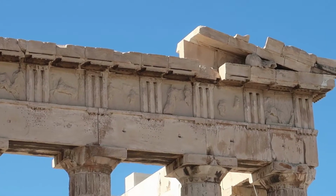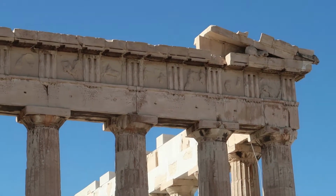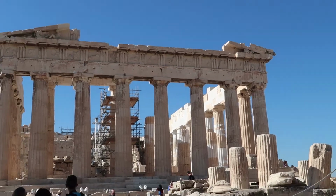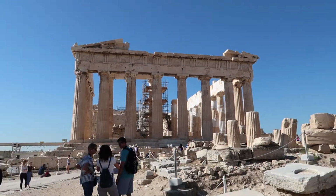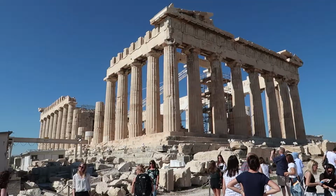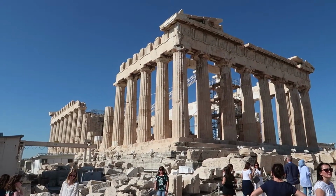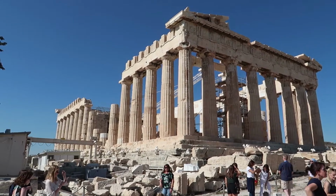After that, sometime in the 6th century AD, it was converted into a Christian church, or the Church of the Virgin Mary, where major changes in the interior took place. And when the Ottoman Empire came and ruled over Greece in the 15th century, the Parthenon was turned into a mosque, and again the interior was changed, but the structure remained the same.